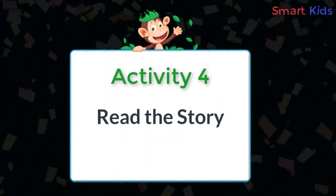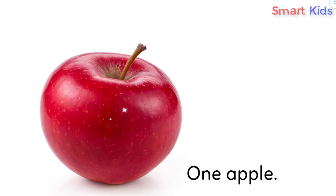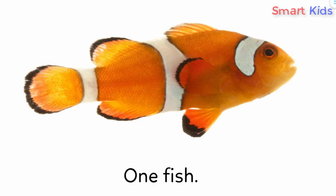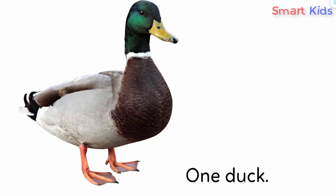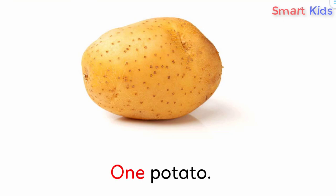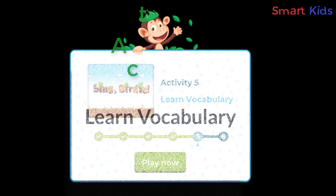Activity 4. Read the story. One apple. One corn. One fish. One duck. One carrot. One potato. The number one.